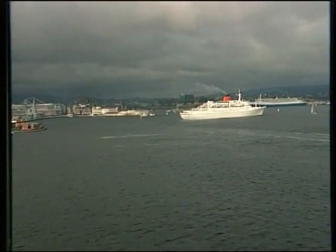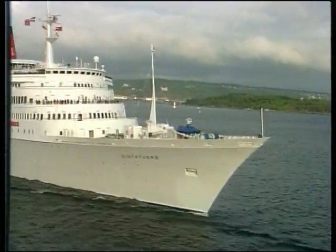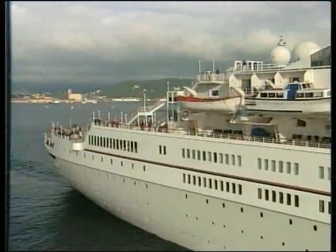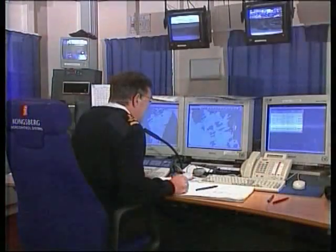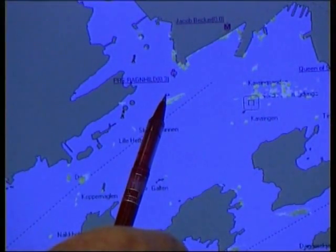Every summer, more than 100 cruise ships visit Oslo. Shipping in the fjord and the docks is monitored by the Port Authority's control center. This reduces the risk of environmental accidents and ensures safety for shipping.